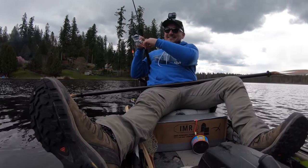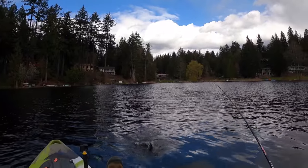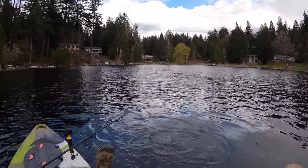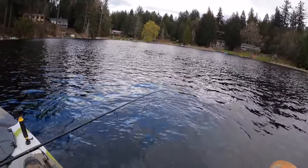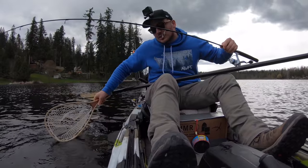Oh, come on. He feels like a little guy. Just a little guy. But he instantly bit, dude. Little tiny guy. Oh, he's a fighter. Oh, my goodness. Look at him. He's a cutie.